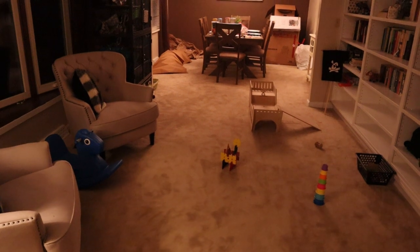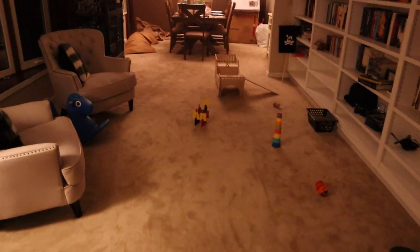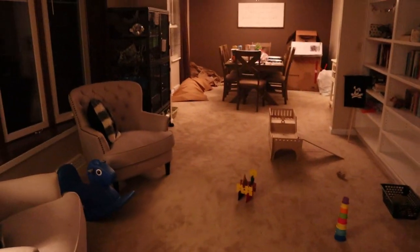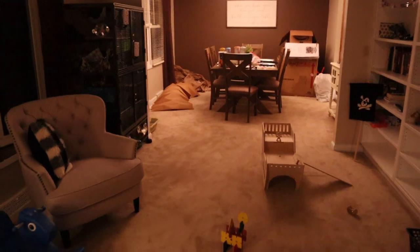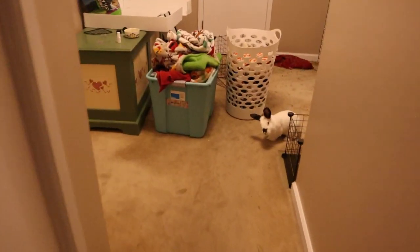Okay, this room is pretty well done again. Luckily, wasn't too bad tonight. I don't usually have to clean this room this often, but getting ready for the rats caused a lot of extra mess.